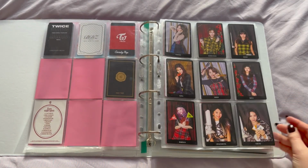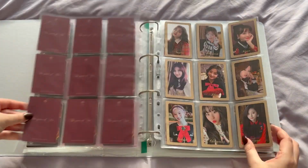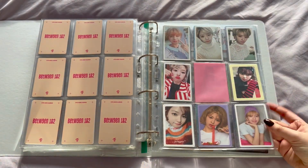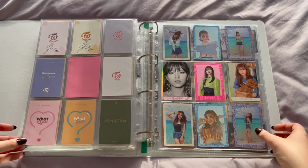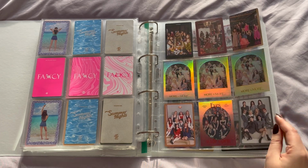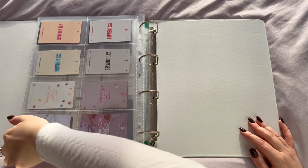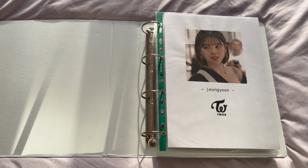And then we're on to the JYPE POBs. So I'll flip through these because most of these were in the last video. And then here's just the Jonghyun only ones that I have, and then a few more. And then here's all the group cards and the first press hollow cards. And yeah, that is my entire Twice photo card collection. And then I do have some bigger inclusions, which like I said I'll show at the end.